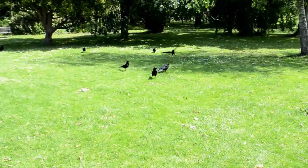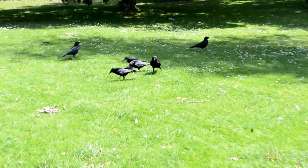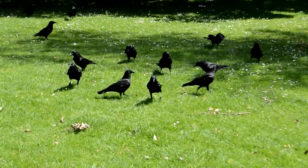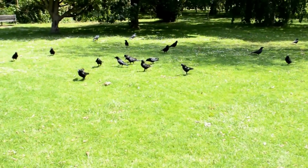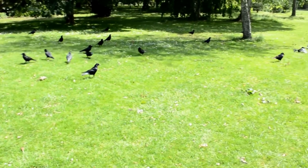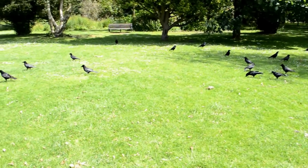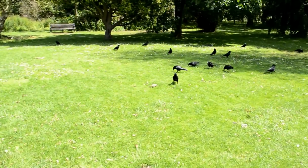I just thought I'd show you the crows again, as we had no sound last time. So two or three crows normally congregate together. Normally when there's more than three, when there's hundreds like there is here, it's a murder of crows, and yeah, they can truly be murderous. They're not the most friendly of creatures, but the way I see it, they're God's creatures. Live and let live.